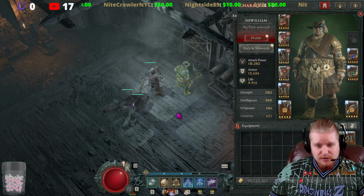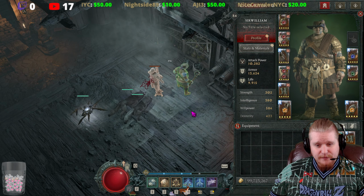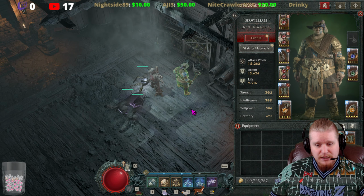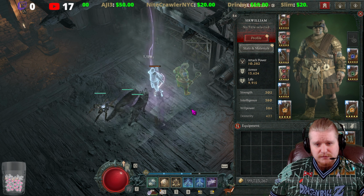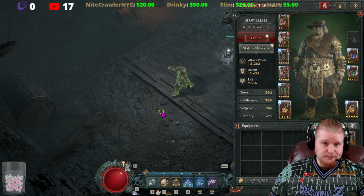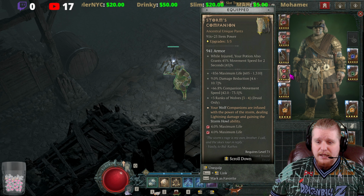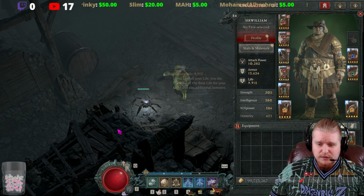I wasn't even paying attention to see how much damage it did. Let's pay attention this time and see how much damage it actually does. Of course, this isn't a full lightning setup, but it wasn't really all that much. It was like 1,000, 2,000. It definitely seems like a unique that could be interesting if they did a little bit of work to it.